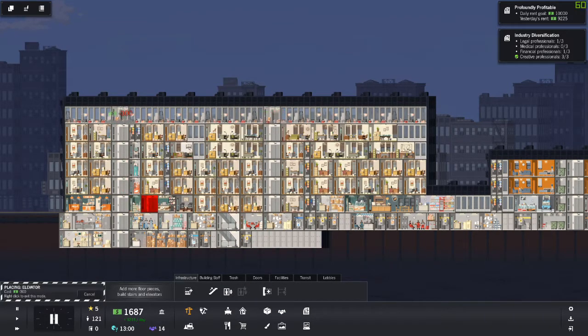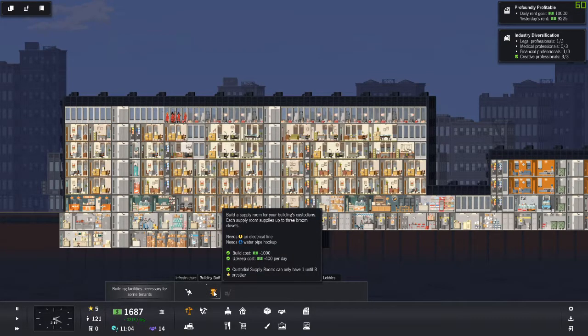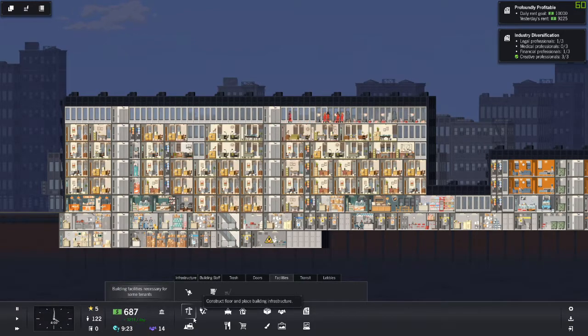So as you can see, we've already expanded now. We have 2 elevators from that original building that you saw, and we've expanded a little bit beyond that. Click through the building staff. So something there is new, there it is, and that is a supply room. Now that supply room allows you to have cleaners on 3 floors, and you continuously unlock new ones that allow you to add them to different places.